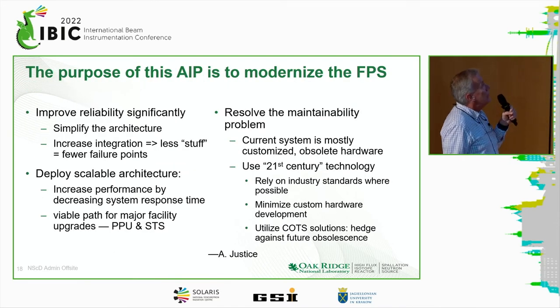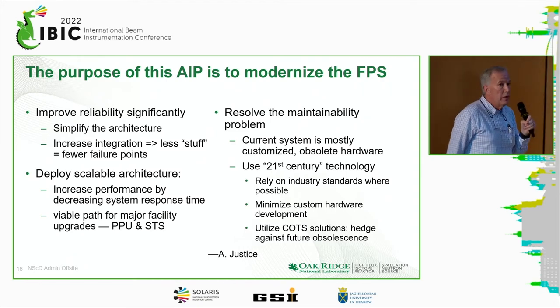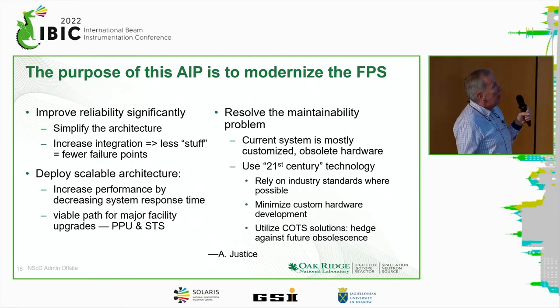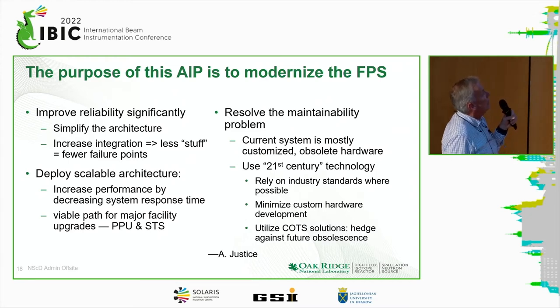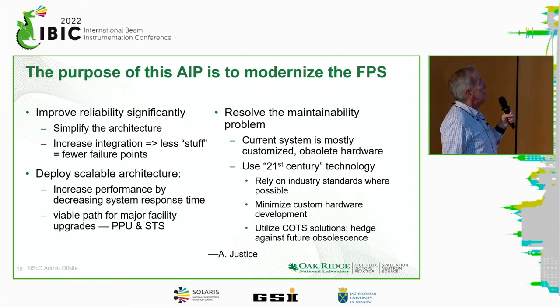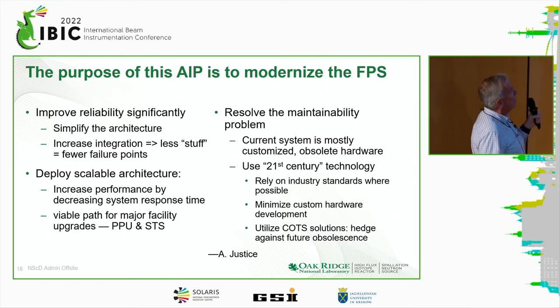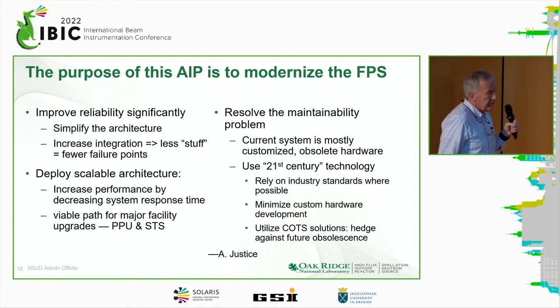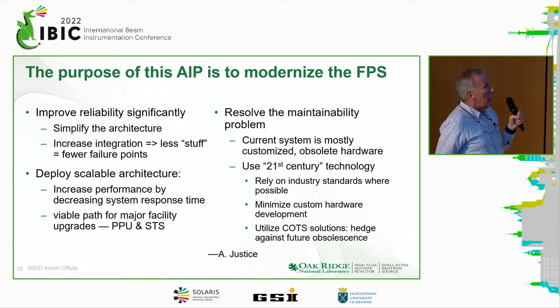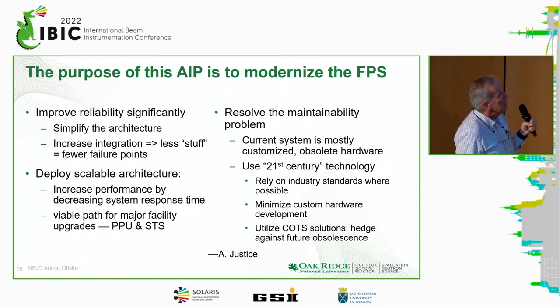So basically, there's an accelerator improvement plan underway at SNS to modernize their machine protection system, which they call a fast protection system. Their MPS system has gone through a number of changes over the last 15 or so years. So they're trying to bring their system up into a more modernized system with components taken more or less off the shelf, so that they can replace their obsolete hardware with hardware that's more readily accessible and more easily replaced.